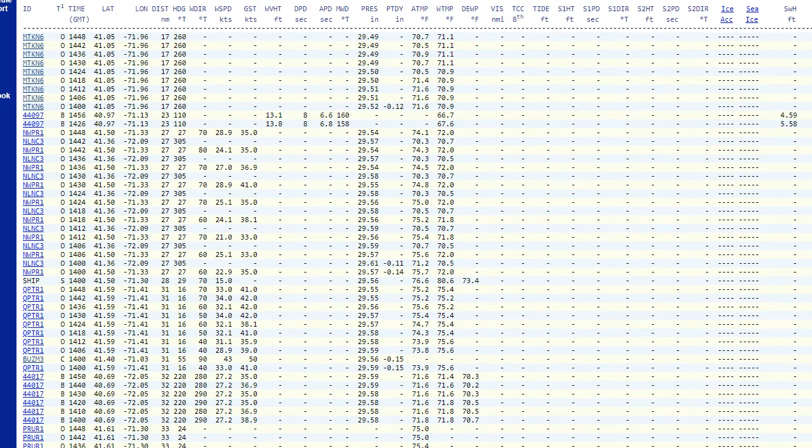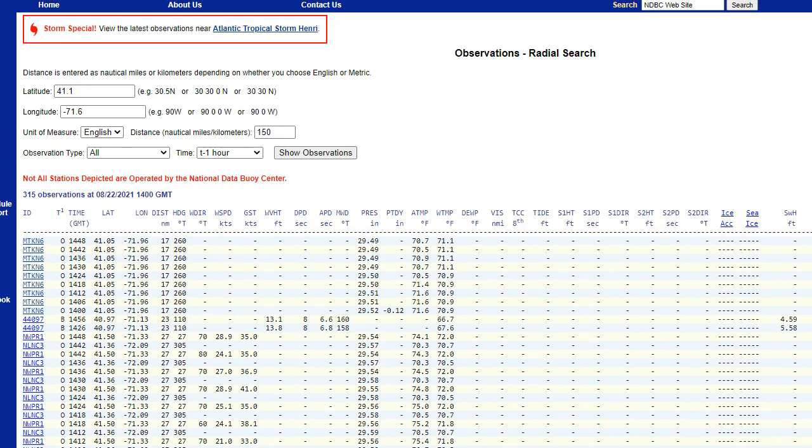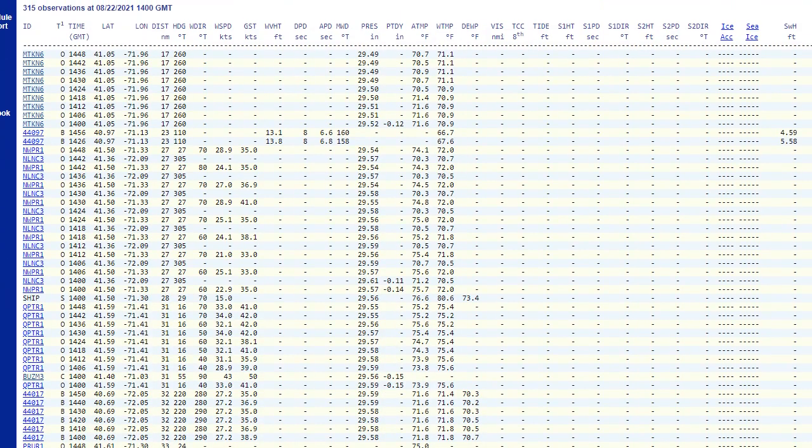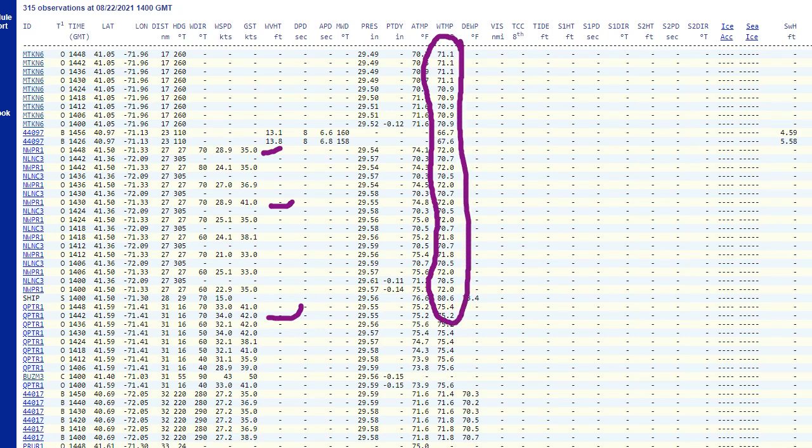Here's the weather stations. You could see various weather stations in the path of Henri. The National Weather Service, NOAA, doing a good job there. We could see some of the wind gusts here, 35, 41, 42 miles an hour, so definitely tropical storm force. Look at the water temperatures, though, 71, 66, 80. These are kind of low. This is why the system's not as strong as it was.